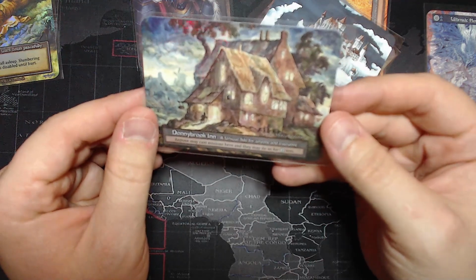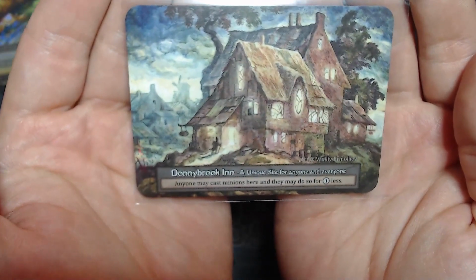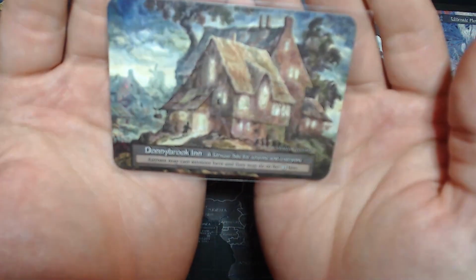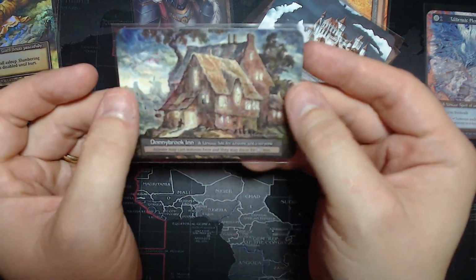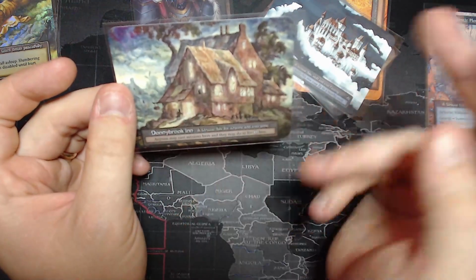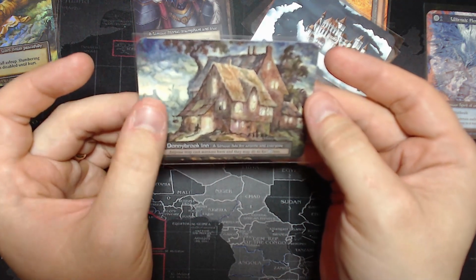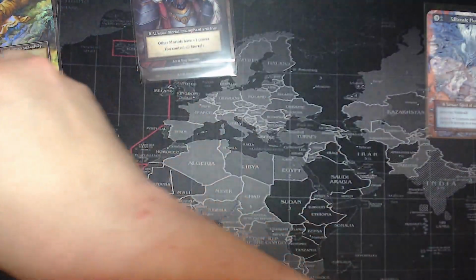Donnybrook Inn. This is another incredible piece of art out there. A unique site for anyone and everyone. So, kind of reminds me if you are traveling like this little gentleman is here, and you see something like that in the foreground, you are definitely wanting to get to that as quickly as possible to rest your feet because you've been walking for probably miles. That is what my imagination tells me on this particular piece. So, very, very nice. All right, so on to the foil uniques.